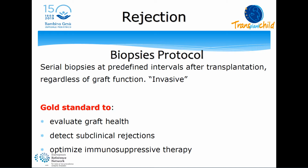In past years, many centers reported that in 10-year post-transplant biopsies they found subclinical inflammation and fibrosis. So protocol biopsy could be a precious tool to proactively optimize the immunosuppression therapy. Of course, protocol biopsy is invasive, but the risk is quite low.